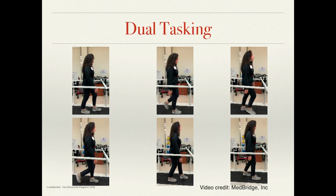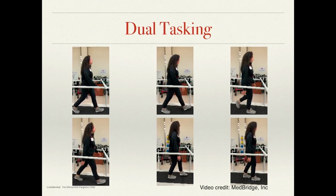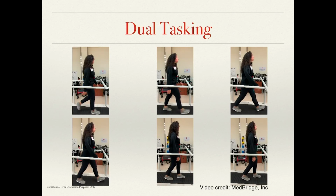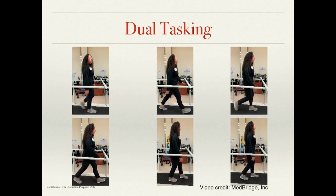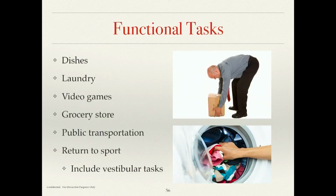Throw them on that treadmill, have them walk forward, backwards, at different speeds, with head rotations, have them do gait stabilization, ball tosses, have them cognitively engaged as well, making them think of animals that begin with letter A, B, C, and D, and so forth. And then, of course, the functional tasks are the most important. When you think about doing dishes and doing the laundry, that's all vestibularly engaged.